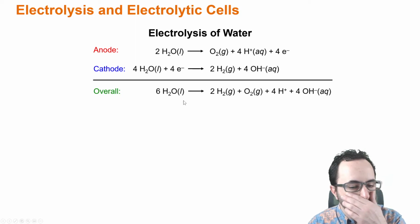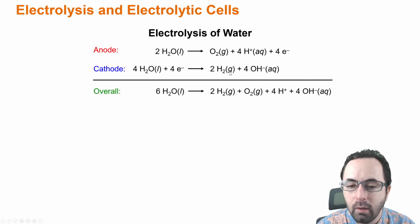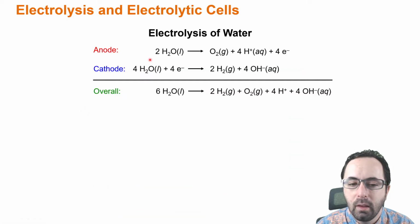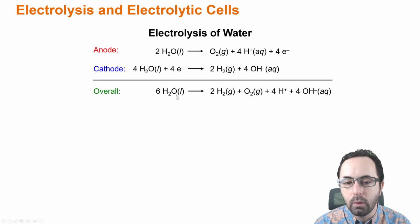And then at the cathode, the water could be reduced here by gaining electrons. And this is this reaction here, but it's been doubled. So the 2 is a 4. It's 4 electrons here, 2 hydrogens and 4 hydroxides. And so that would occur at the cathode. And so here we have water being oxidized and reduced. This is what happens if we were to run an electrical current through water itself.